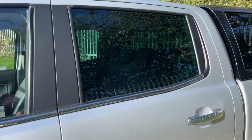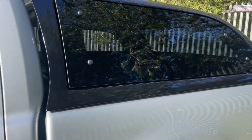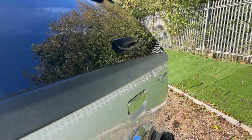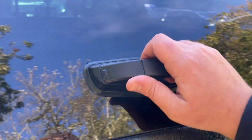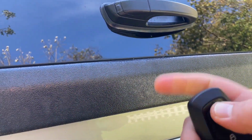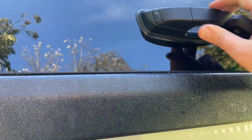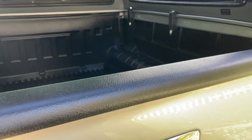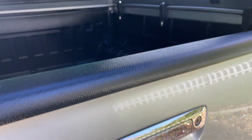So as you can see, the rear privacy glass is complemented with the privacy glass on the Truckman as well. Looking inside here, we have this lovely handle, which I've currently locked. This system works with the key, so as you unlock the vehicle, you unlock the Truckman, which is a lovely feature. We also do have the physical keys with it as well.